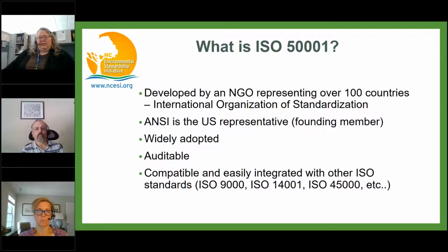So what is ISO 50001? I'm talking about energy management systems generally, just like talking about environmental management systems generally. There are lots of models out there, but the internationally recognized model is ISO 50001. It's an internationally accepted energy management system. It was developed by a non-governmental organization that represents over 100 countries. ANSI, the American National Standards Institute, is the US representative on the ISO stage.